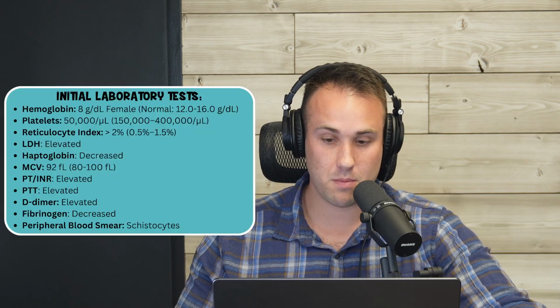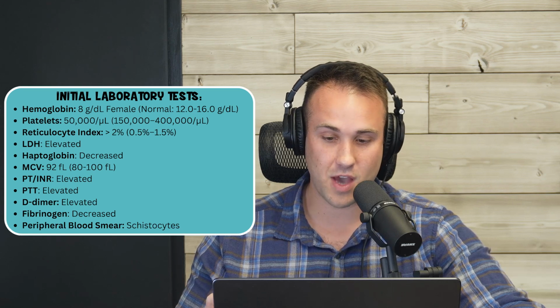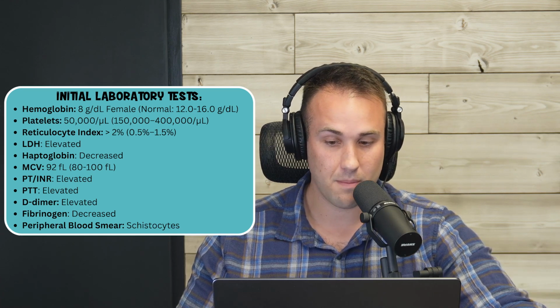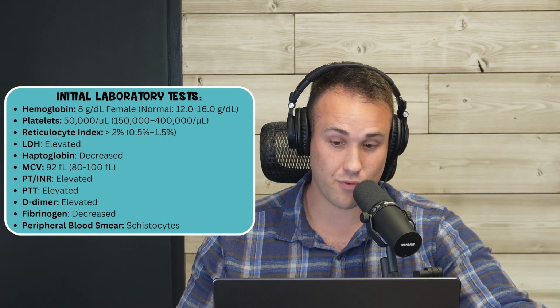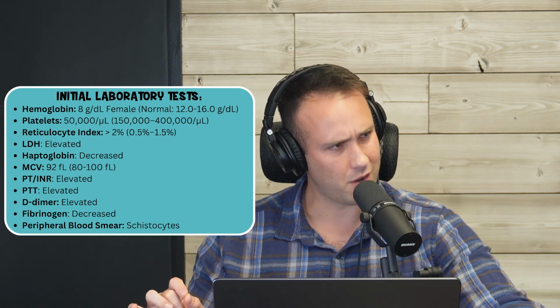We get some lab findings back. We have hemoglobin 8, platelets 50,000, reticulocyte index greater than 2%, LDH elevated, haptoglobin decreased, MCV 92. We also have some new findings here, some other labs that we've done. PT-INR elevated, PTT elevated, D-dimer elevated, fibrinogen is decreased, and for our peripheral blood smear, we see schistocytes. Mm-hmm. That's a new one. That is a new one.